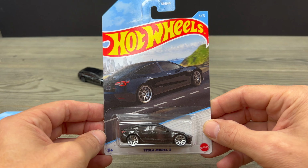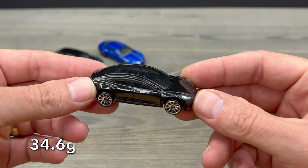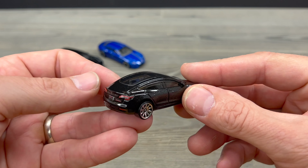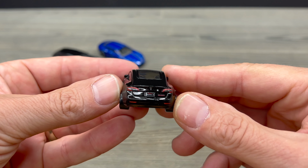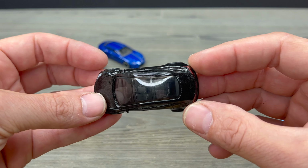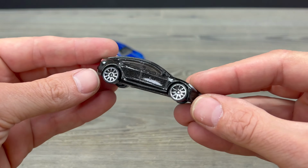Car 3 out of 5 is the Tesla Model 3. The Tesla coming to us in a metallic black colorway, and this one does have full detailing in the front. You've got nothing going on down the sides of the car, and full detailing in the rear. Looking pretty good. Same thing on the other side. This does have the chrome 10-spoke wheels. Smoked window glass, looks like a black interior to me. Metal body with a black plastic base.